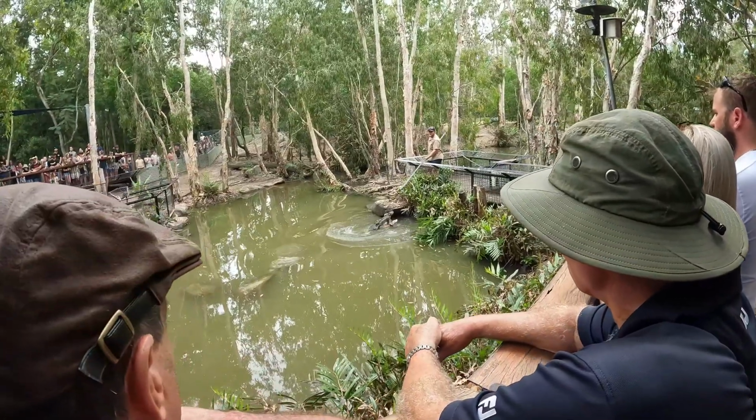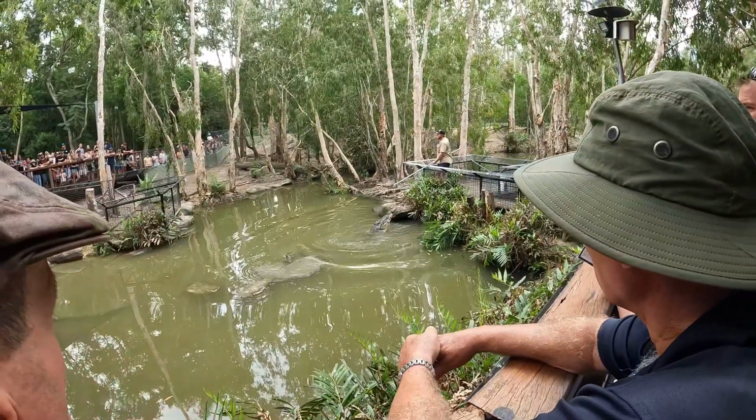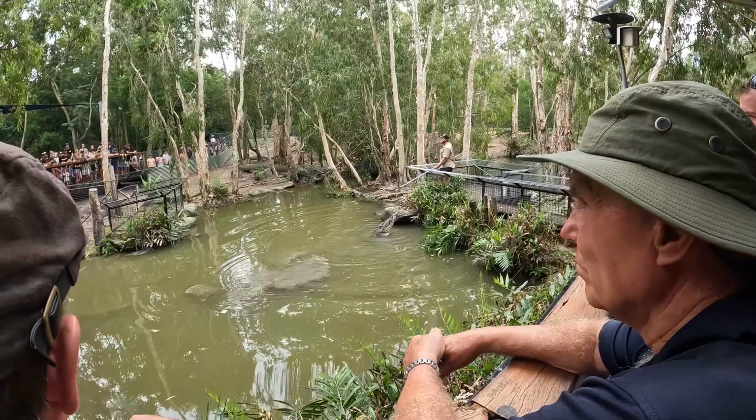Same with this scene. Good seeing the crocodile snapping on the chicken though.